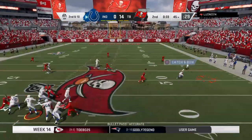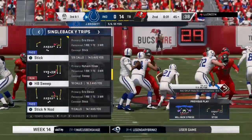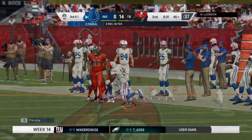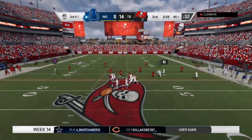On 2nd down, Brissett again. A good throw here, finding Pascal. And they'll get 9 there as that sets him up better for 3rd down. Came up a little short on the last pass play. They did get 9 yards out of it, leaving him with his 3rd and 1.